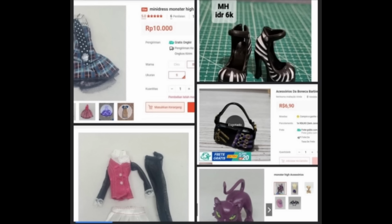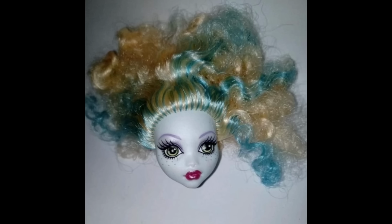There's also this Laguna head, which I think is pretty obviously the reproduction Laguna head. That's why I mentioned Laguna at the beginning of this video, because I was waiting to show you guys this. Laguna's head has been found. I think it's safe to assume that this is her reproduction head. You could easily get her original hairstyle with the way the hair looks here.